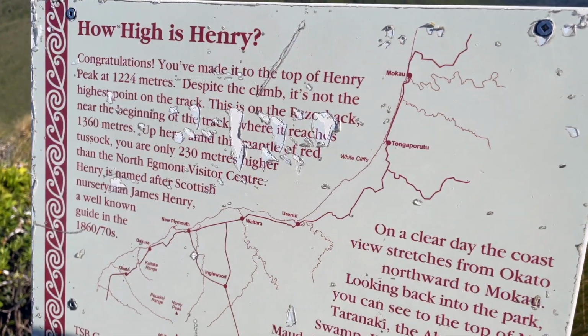After 2 hours and 15 minutes, we have successfully made it to the top of Henry Peak. We're currently at 1,224 meters. Wow. I haven't got the microphone and it's pretty windy, so sorry about the sound right now. I just had to show you this amazing view.